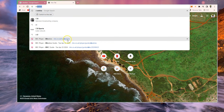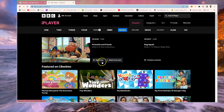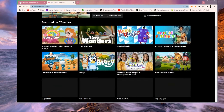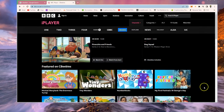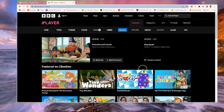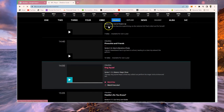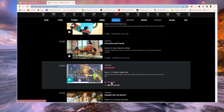Now, as you probably realise, if you try and go to the BBC iPlayer site where CBeebies lives, so this is the BBC iPlayer website, there's all the live things there, and each channel has its own web page where you can click on and watch all the older programs that have been broadcast, or you can go and watch it live from the schedule. There's the schedule, and we can just click what's on at the moment.